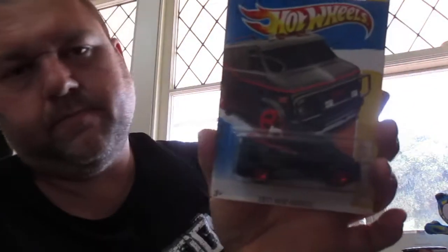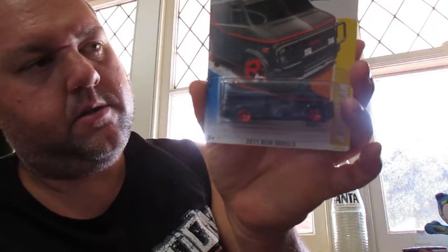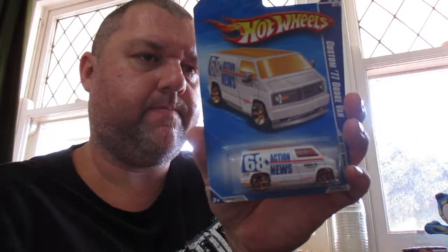Could have got the rest of those, but I wasn't interested in the rest, just the Ford 18 van. I probably won't, not sure whether I'll crack that or not. Okay, got another van. That'll definitely get cracked open.